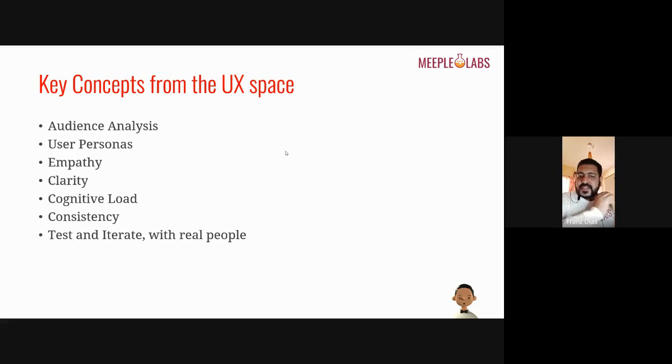Once we've done this audience persona, we then leverage another tool which is called empathy. So we empathize with this particular personality. We try to put ourselves in this person's shoes. So here's where the whole concept of not writing for yourself comes in. You project yourself onto a different persona, put yourself in that person's shoes, and then write your rules and evaluate them within that context. That helps you to ensure that the writing is meant for that particular audience.